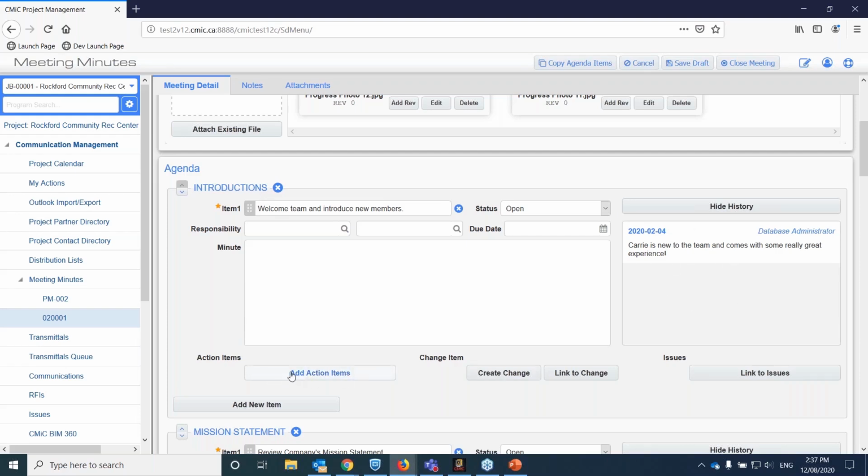If there are particular action items, issues, or changes that were discussed, all of those records that exist maybe in other areas of CMIC can all be tied back into the minutes and the discussion that is happening on the day of the meeting. So this is a really nice way to tie out all of those discussions to things that actually happen on your project and maybe in the field.